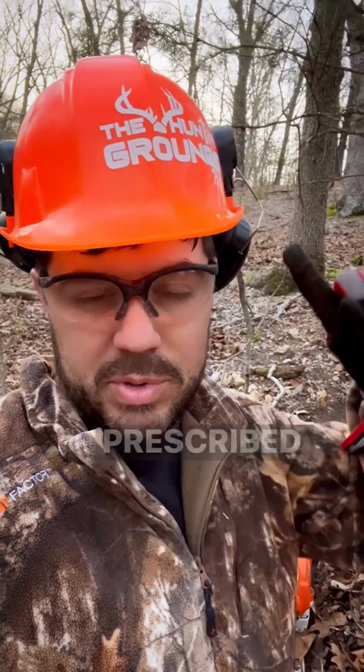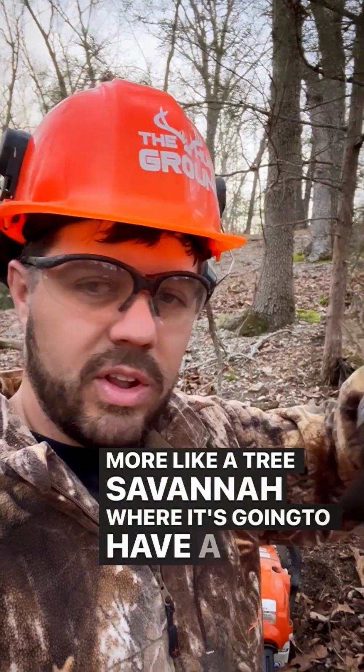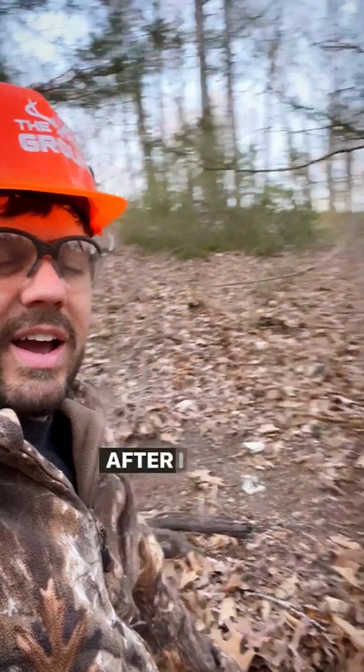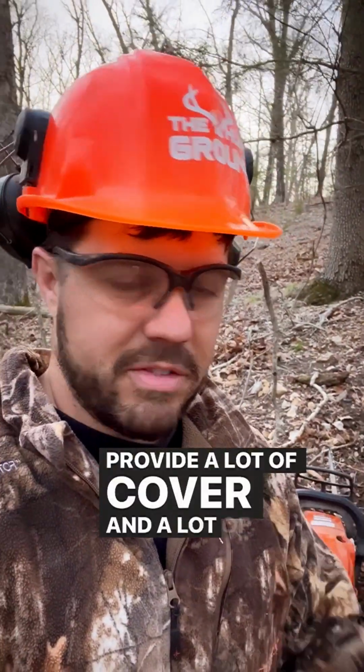And then after the prescribed burn, I'm going to come through with a hack and spray method and get this hillside almost more like a tree savanna, where it's going to have a lot of vegetation underneath. It's going to provide thermal regulation, which this is not doing. It's going to provide a lot of browse, which you can tell this time of year, there is not much browse in here. After I do all this work, I can promise you it's going to provide a lot of cover and a lot of food.